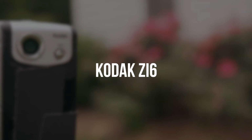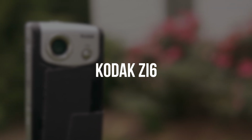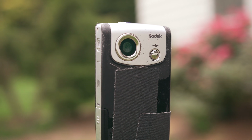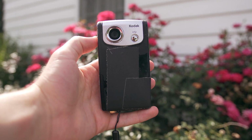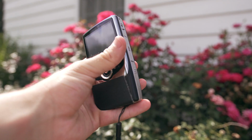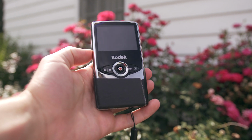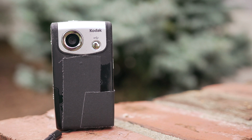Okay, so here we have the first competitor. The cheapest camera we have is the Kodak ZI6. A pocket camera that came out in 2008. Yes, that means this camera is over 10 years old, and I recently picked this up on eBay for just $8. Now, I have a sweet spot in my heart for this camera because it was the first video camera I ever owned, and I actually filmed my first YouTube videos on my old channel with this camera.